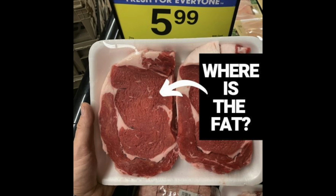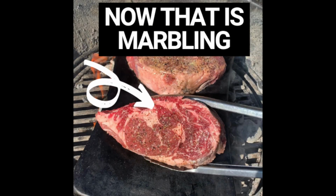Now look, these ribeyes were on sale for $5.99 at my local grocery store. And I can tell you right now, this is not what you want to buy. As you can see through this picture, there is absolutely no fat through this. And for them to call this choice just goes to show you that us as consumers have to be careful on what we're purchasing. Now if you notice, this is a well-marbled ribeye. This is what you're looking for.